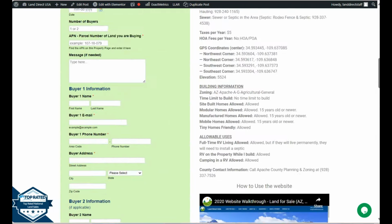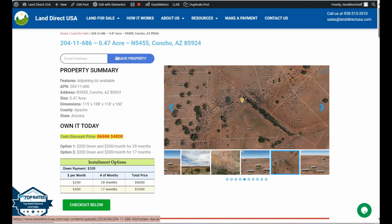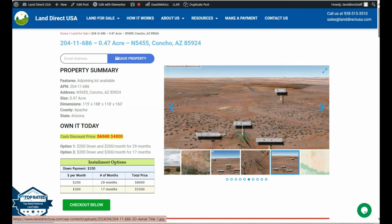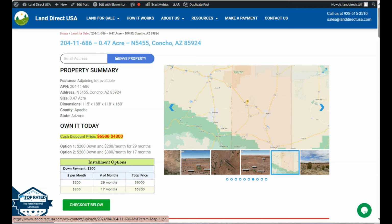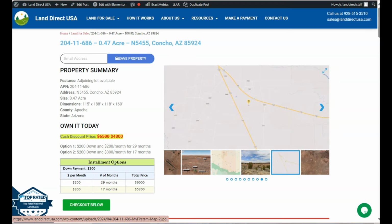Now, if you're interested in this lot, it's available at landdirectusa.com with a cash discount price of only $4,800. We offer seller and buyer financing with no credit check required. You just need to fill up the buyer's application form, put in a down payment of only $200 to reserve the lot, or if you have any other questions, don't hesitate to call us at 928-515-3510.